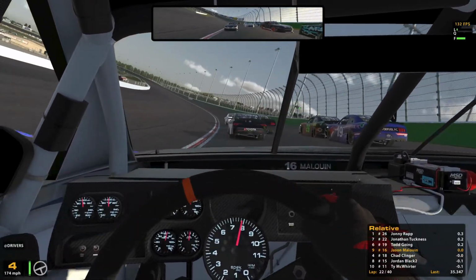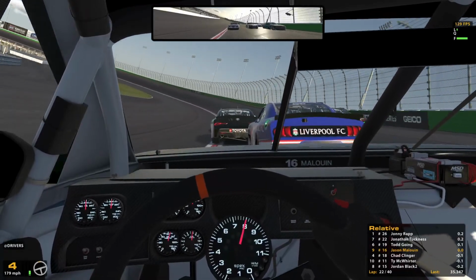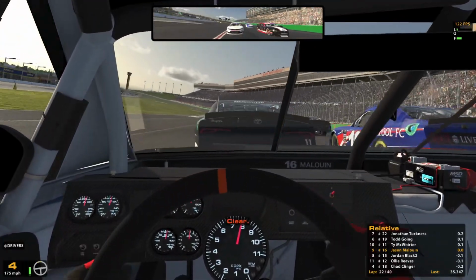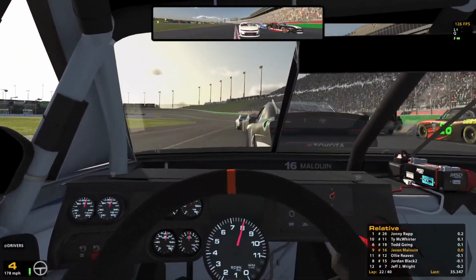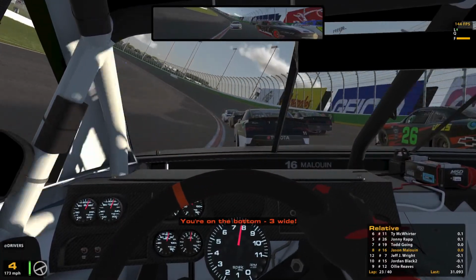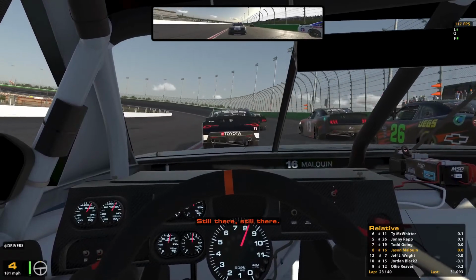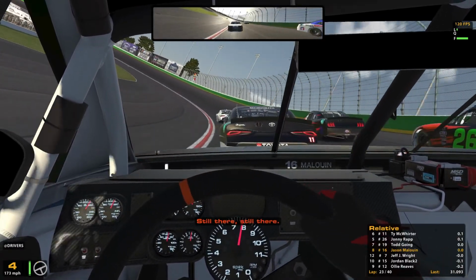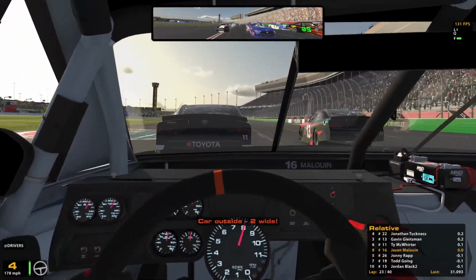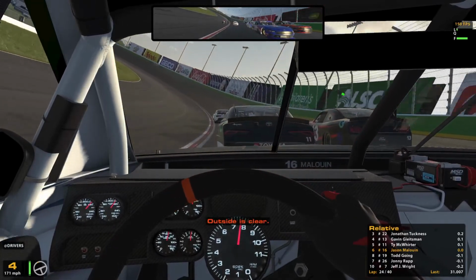Crash behind, possibly. Yep. I think they might have gathered it up though, no caution yet. Oh. Immediately filled the inside, so I gotta go outside now. Back to the inside. Another one spinning on the inside.